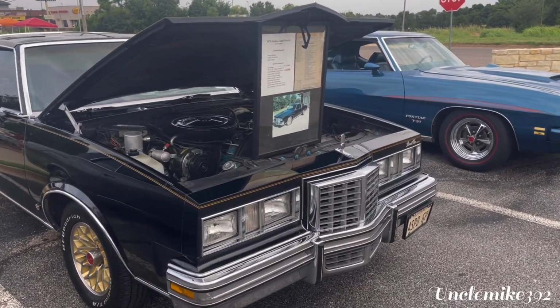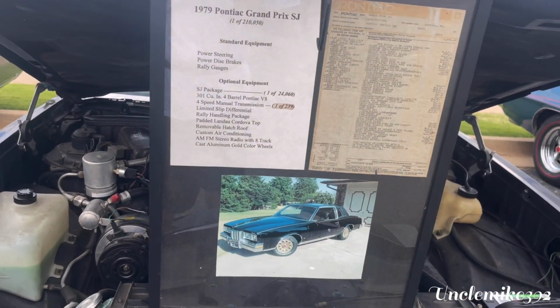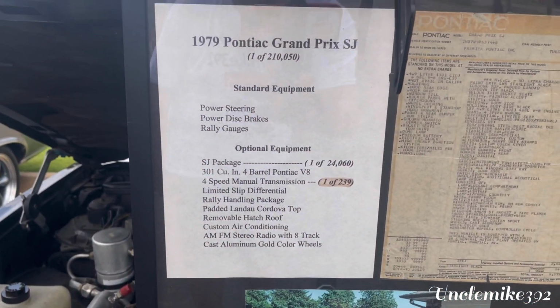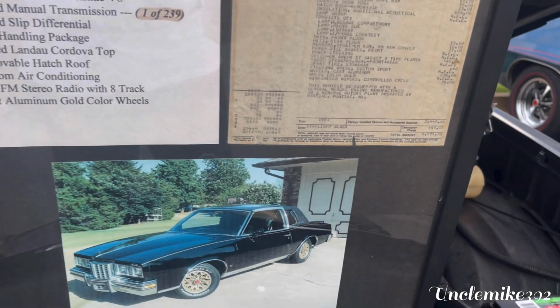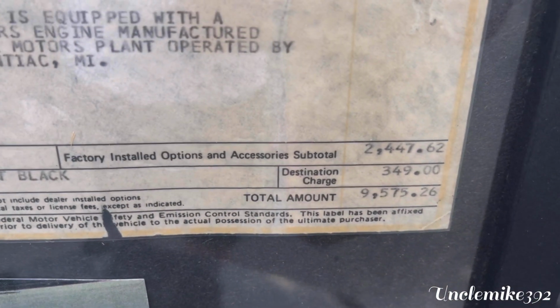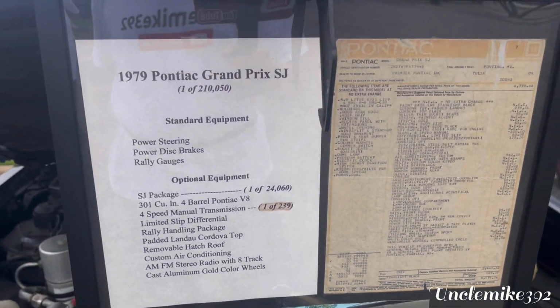That's actually a Monza GT, 1979. Look at the price on this thing back in the day. That is nice.